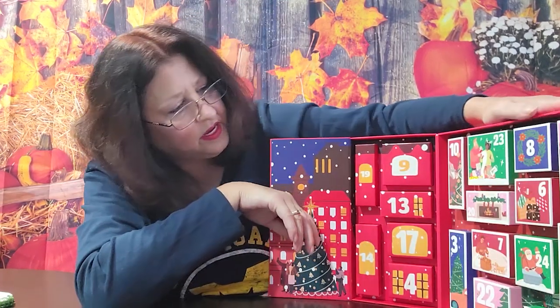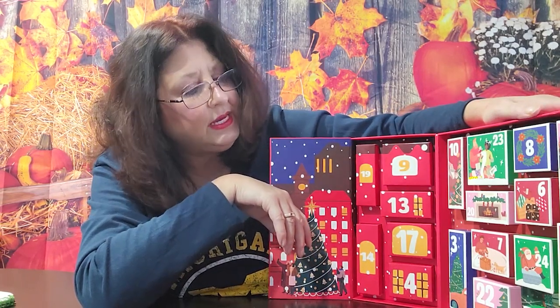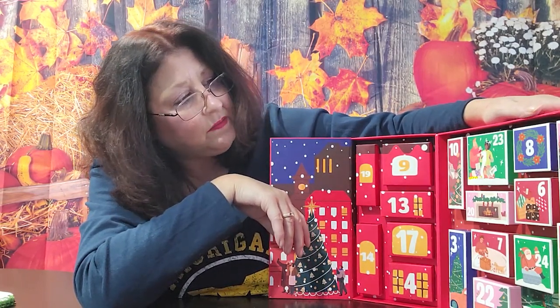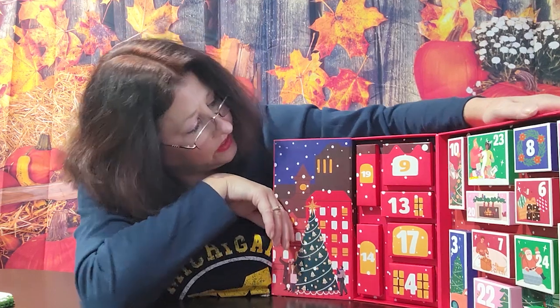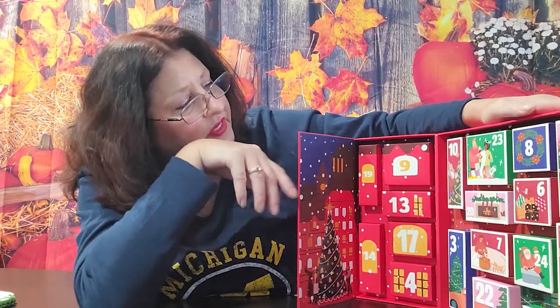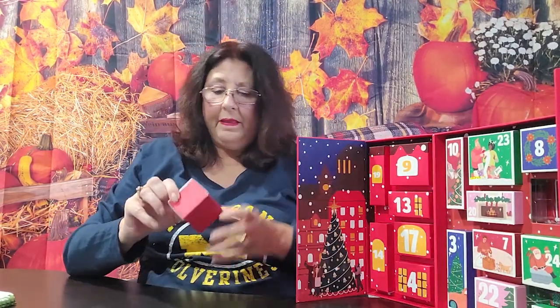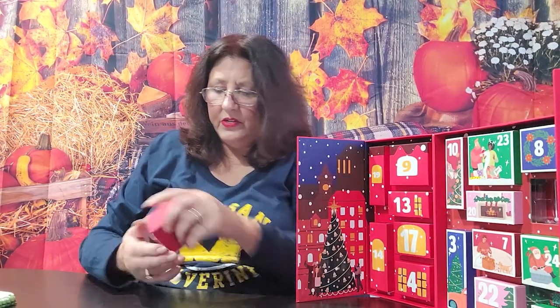Now we need six. Where is six? Why can't I find it? Right here. Looks like that. Cute little boxes with the designs on them. Fresh citrus. What is this? Body scrub. Oh, this will smell like that.